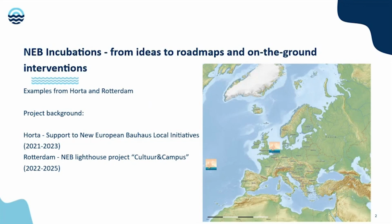And then the second project will be about the culture campus in Rotterdam as a European Bauhaus lighthouse. And I just want to introduce the speakers a bit. We have Rita Campos and Cláudia Gomes.